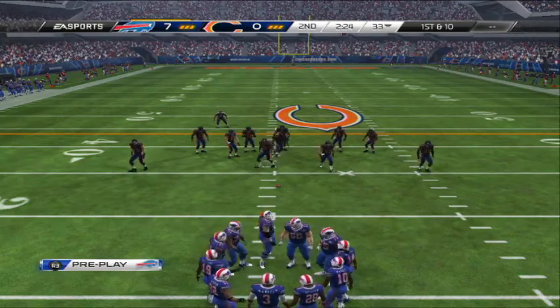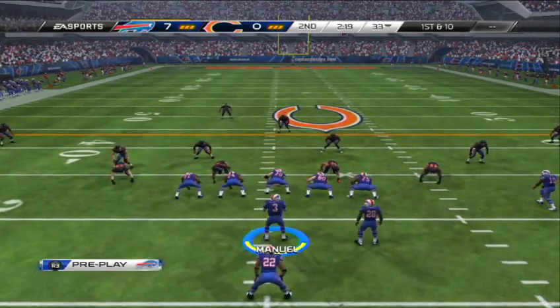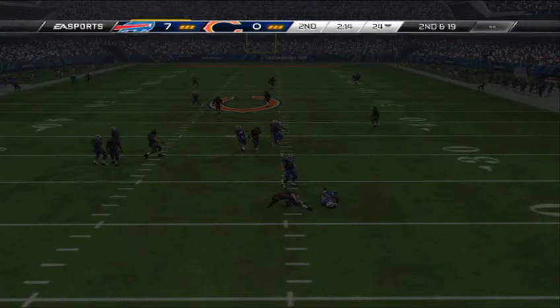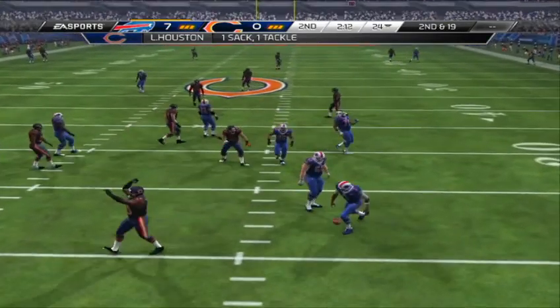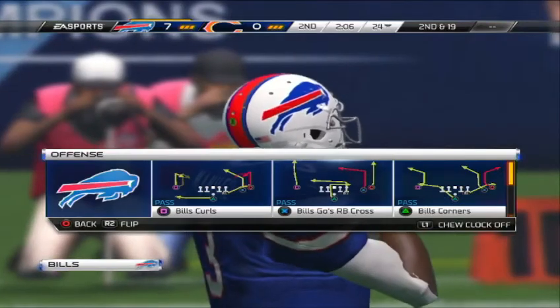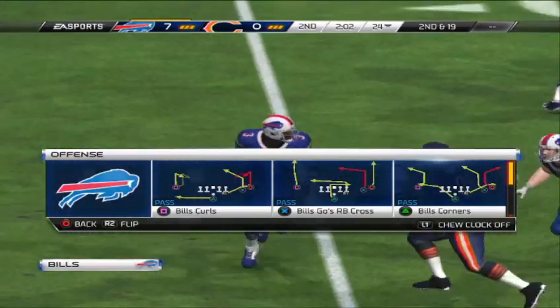First down here after the completion. And he's forced to the ground. My gosh, you're talking about getting overpowered. I guess they were expecting a speed move. The right guard and right tackle are both pulled. They get run over and they give up a sack.